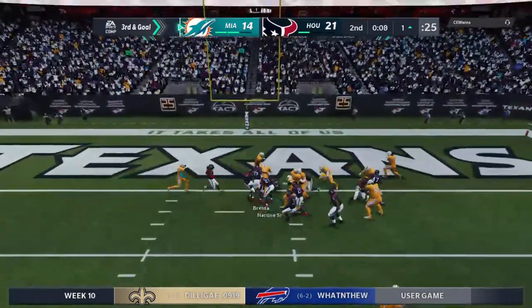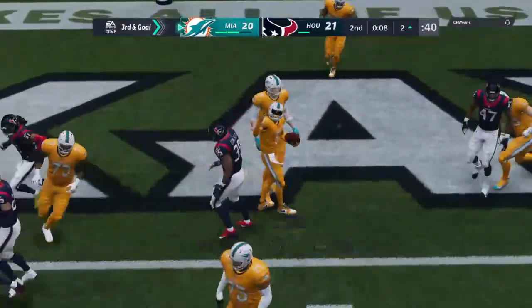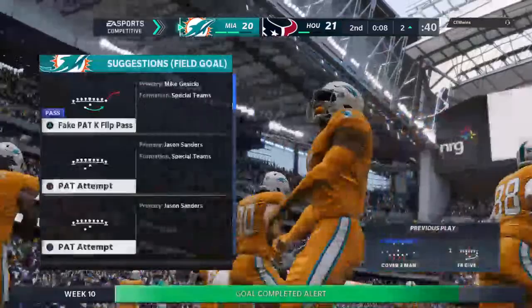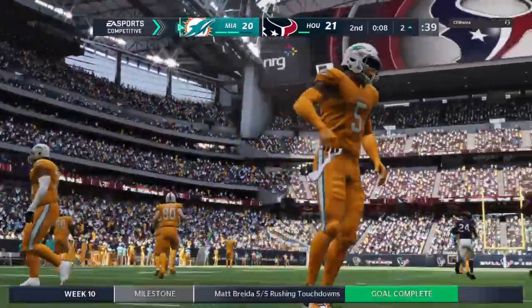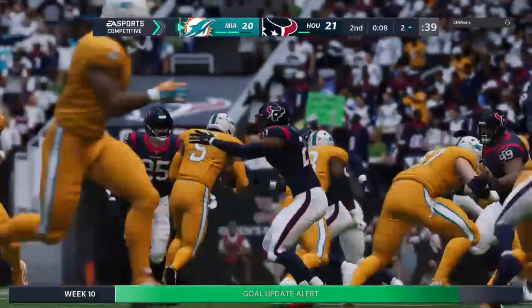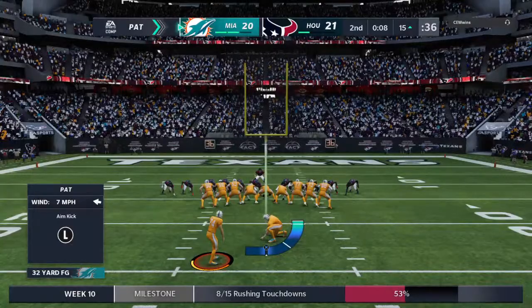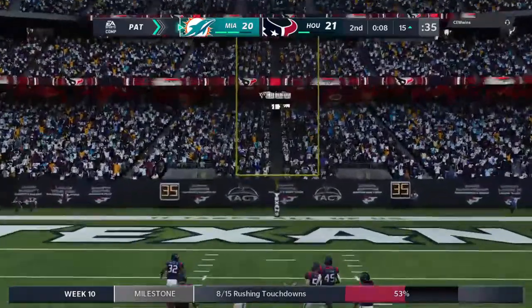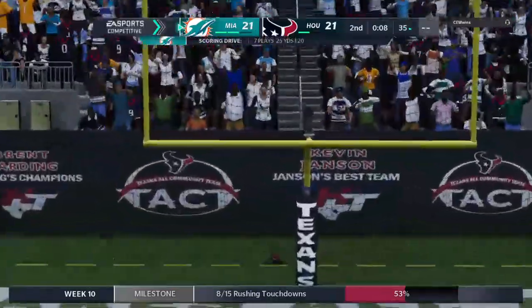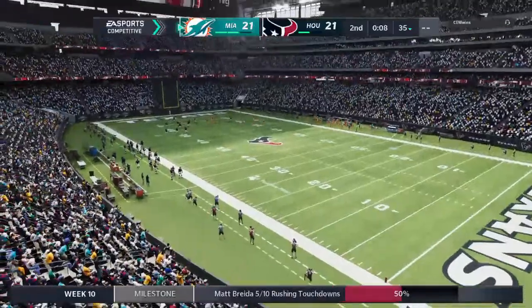They'll try to pick this up on the ground with Breida, and he takes it into the end zone for the Dolphin touchdown. Matt Breida in the final seconds of the first half. And the Dolphins are an extra point away from tying up this football game. Sanders on for the extra point. He's got it, and we're all tied at 21. That ties the game at 21 apiece.